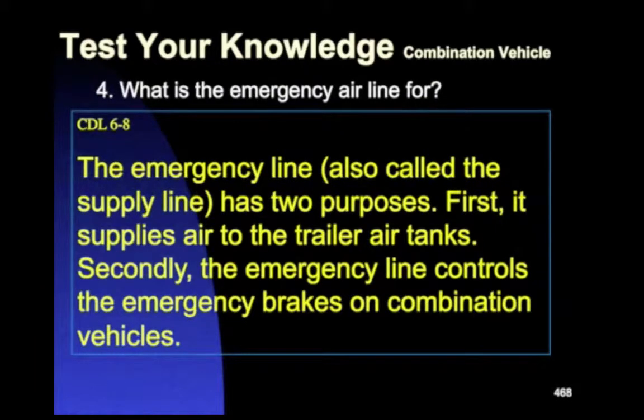Question 4. What is the emergency air line for? The emergency line, also called the supply line, has two purposes. First, it supplies air to the trailer air tanks. Secondly, the emergency line controls the emergency brakes on combination vehicles.